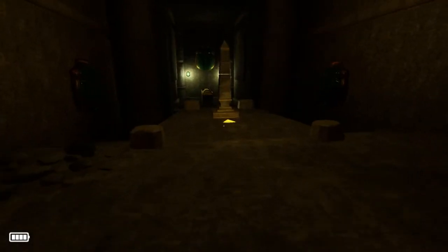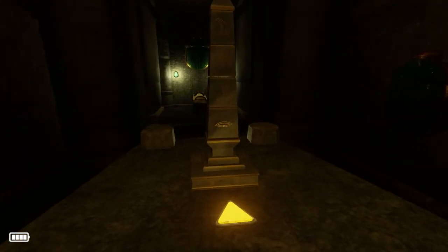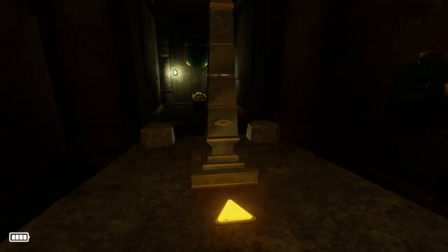Well, that doesn't sound really interesting, but whatever. That's a nice little info. But there's nothing else here, is there? Nope, we can go and press the button. More stuff here. I need to spell Teos, don't I? Crap.